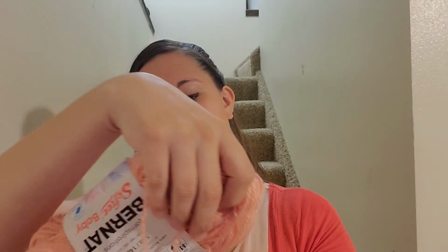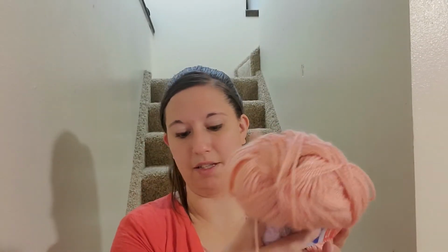Anyway, so I bought some yarn to make me a skirt last year. Some of you may have been here that long, I don't know. But then I didn't like it. It was splitting on me. It wasn't what I wanted for a skirt. So I still had it left over, and it obviously still matches their dresses. So this is the Bernat Softee Baby, and the color is Soft Peach. I have 3 of these in case I need them, but I really don't even think I'm going to use a whole one of these.